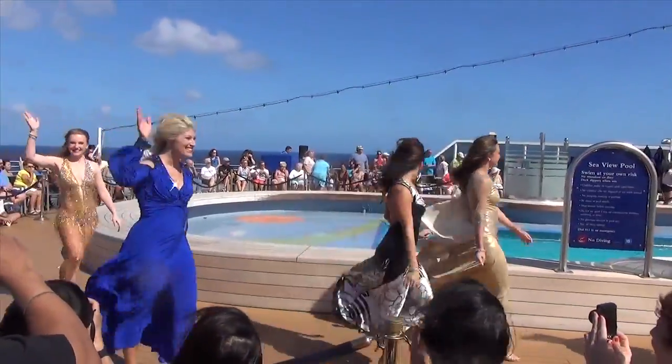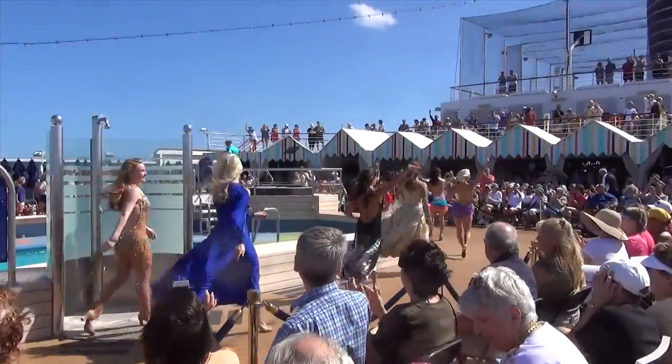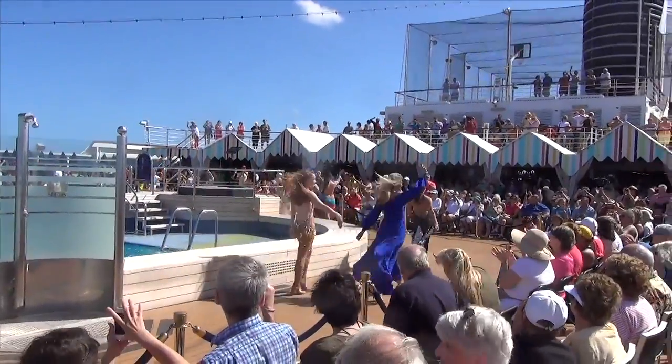Ladies and gentlemen, we thank you for joining us for the Dancing with the Stars at Sea fashion show. Our dancers are more than happy to have photographs taken with you at this time.